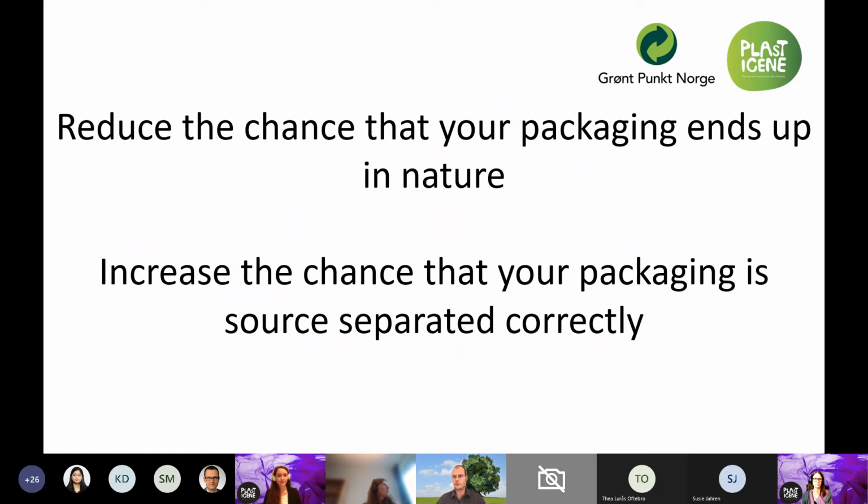So for the packaging producers, or for the people working on bringing the packaging to the market, there are two questions to ask here in the beginning. How can you reduce the chance that your packaging ends up in nature? Luckily for Norwegian packaging, it amounts to a very small fraction of the packaging on the market. But any packaging ending up in nature is too much, any plastic packaging. So there's a zero acceptance limit here. If you have a type of packaging where it's likely that it's being consumed while hiking, while on the beach, while in the boat, whatever, and there's a likelihood that it ends up not in the waste system, how can you avoid or minimize that risk? The second part has a much larger volume interest, because that's how can you increase the chance that your packaging is being source separated correctly. Next slide, please.